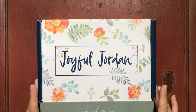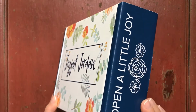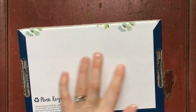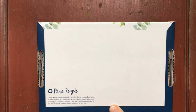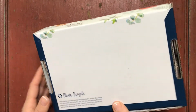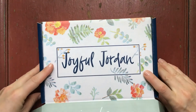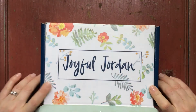Okay, so let's go ahead and take a look. As you know, these come in this cute floral design. So the side says open a little joy. It has Jordan Essentials there, and then the back is ready to go. You can put your label, or if you want to have the kids decorate it a little bit if you're sending it out to grandma, you can send it with a little special message there. All right, and as you open it up, I'm going to try and do this carefully here. On the inside, it's real cute and it says, "Hey there," which I think is always kind of fun.